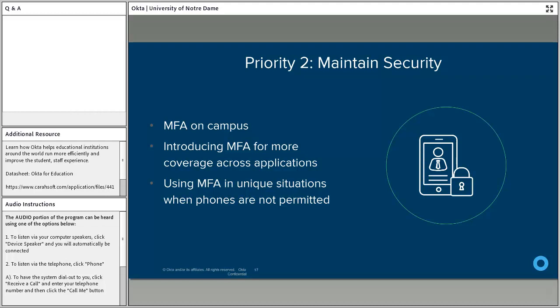Got it. And that was actually going to be a follow-up question. What types of factors are you using? Does it vary across the campus, or is it kind of uniform? What's working well for Notre Dame? So the most common use is Okta Verify. We do have users that don't want to use an app on their phone, and we've increased the use of U2F keys across campus. They've become popular, but those are for users that have their own device that they use regularly to log in with.